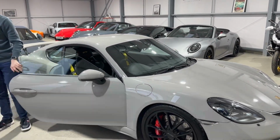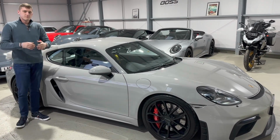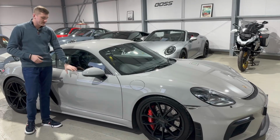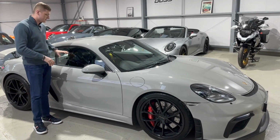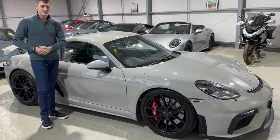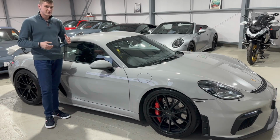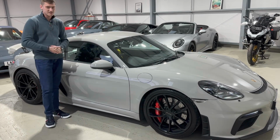So just over 16,500 miles from new, as I touched on at the start. In our opinion, one of the best looking cars on the market with the Crayon Grey paintwork and all of the contrast racing yellow accents on the interior. The all important carbon fibre bucket seats and the carbon fibre driving zone. Full Porsche main dealer service history, just been serviced. They really don't get much better than this.